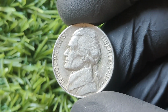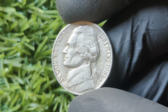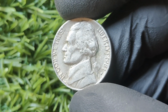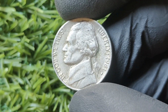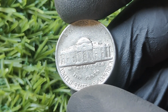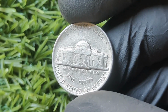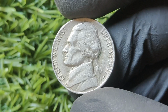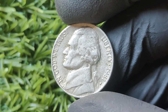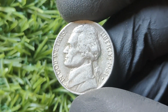Look for errors. Double lettering. Misalignments. Off-centering. Trust me, sometimes imperfection is the most valuable asset you can own. Grading. Don't wing it. Use reputable grading services like PCGS or NGC. A professional grade makes or breaks your coin's market value. Marketing. List your coin in the right place. Elite auction houses. High-end numismatic sites. You're not selling to coin flippers, you're selling to passionate collectors with deep pockets.